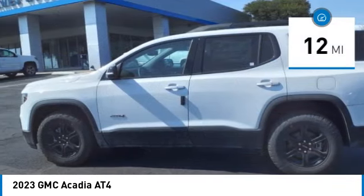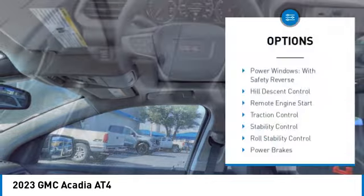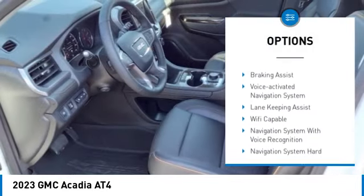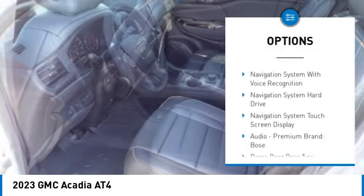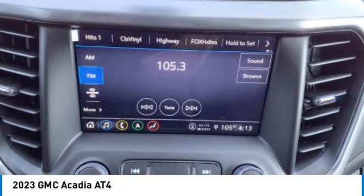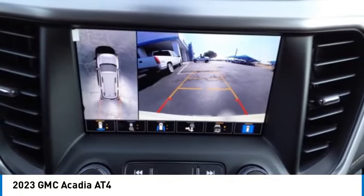This vehicle has less than 100 miles. Here are some of this vehicle's great options. Power windows with safety reverse, hill descent control, remote engine start, traction control, stability control, roll stability control, power brakes, ambient lighting, braking assist, voice activated navigation system.